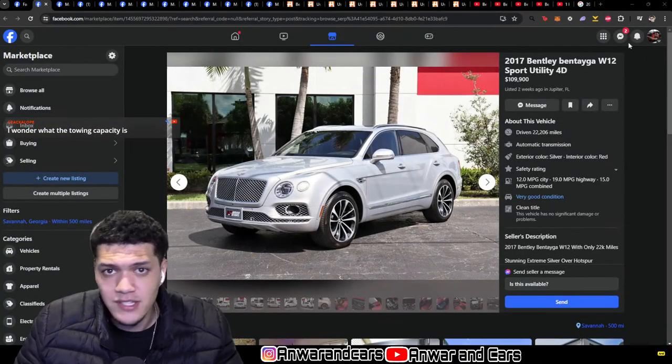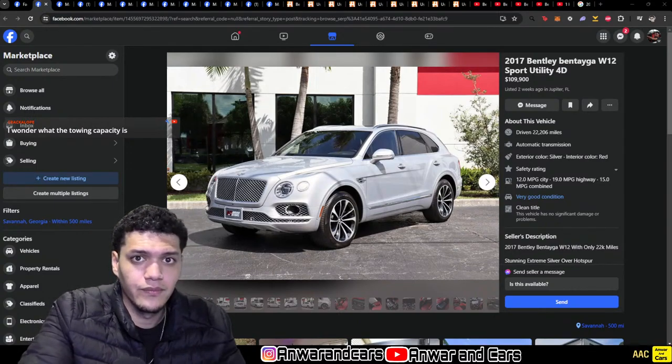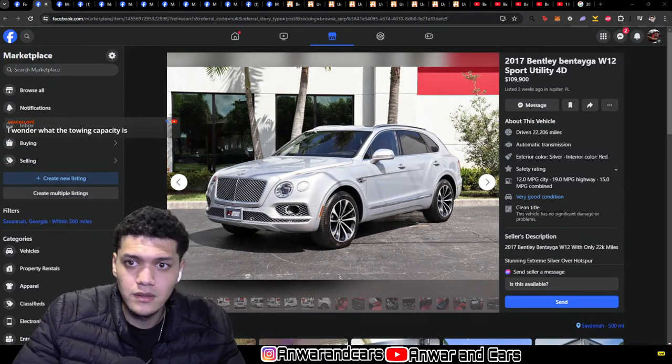What is the towing capacity? I had that, I just forgot to write it down. Let me just bring that back up. Let me see.